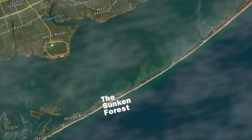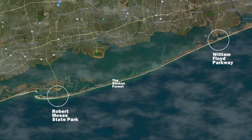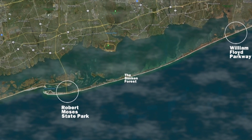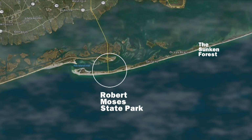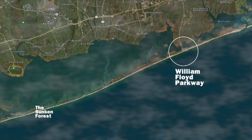The Sunken Forest is in the center of Fire Island, which is not easy to get to. On either end, you can access it by driving. You can get to Robert Moses State Park, and then on the east end, you can take the William Floyd Parkway. But in the summertime, you get to take boats to the middle of the island.